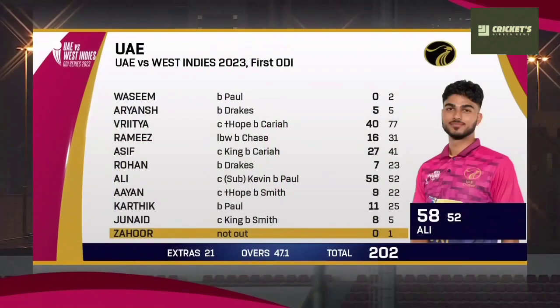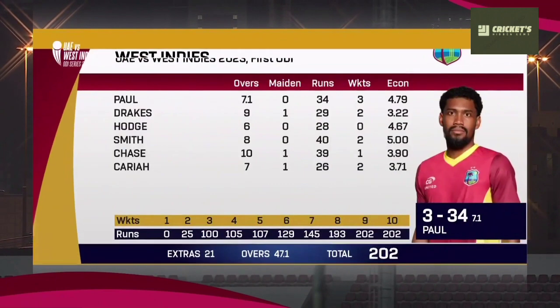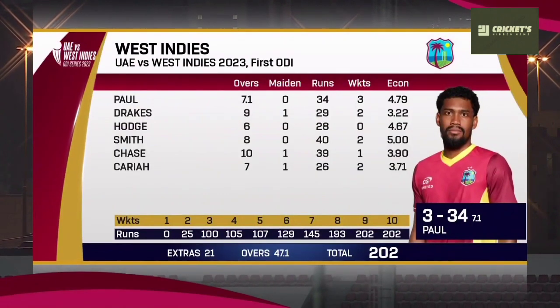Impressive showing, but it's all about Ali Nasir on debut, the 19-year-old, 58 from 52, helping them get to the 200 mark. Psychological advantage in play as well. Particularly, of course, career 2 for 26. Wonderful performance as well. All right, we are downstairs. Neil has a special guest.